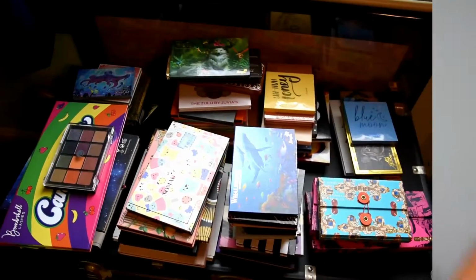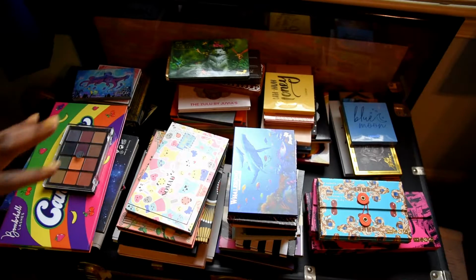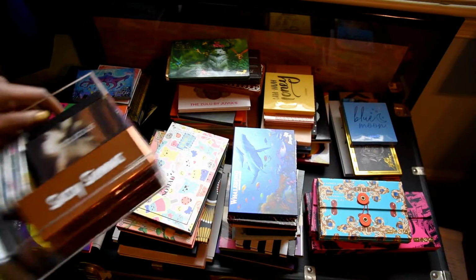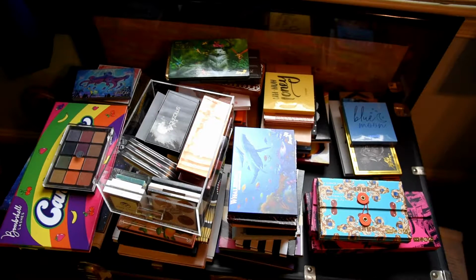Let's get to it. Alright guys, so I just zoomed out so you guys can see the full mammoth that is my eyeshadow palette collection. I have a variety of palettes from a variety of different places. I am just going to zoom in so you guys can focus on one little area, and then yeah, I'll show you guys my full collection.